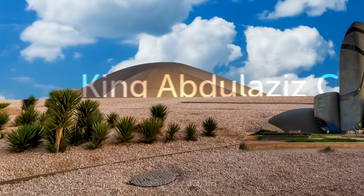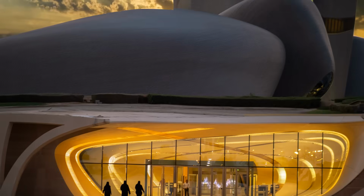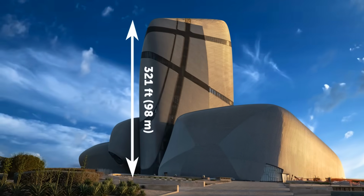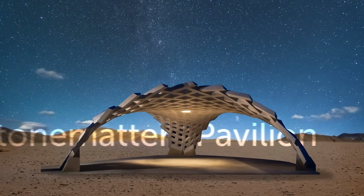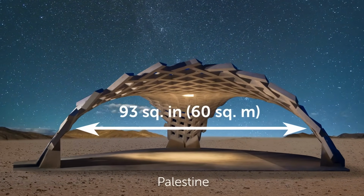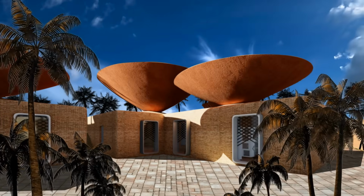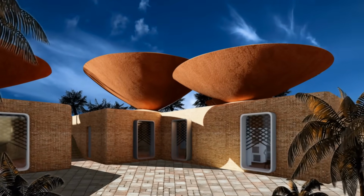A second destination in Saudi Arabia is King Abdulaziz Center for World Culture. The building has an interesting design. It took nearly a decade to build this complex structure. It's a 321-foot-tall tower which stands out with its look. Stone Matters Pavilion is a stone structure in Palestine. The structure spans a surface area of 93 square inches. It has been built entirely out of 300 interlocking stones that mutually support each other. The concave roofs, and yes, they look like giant bowls, are designed that way to collect rainwater.